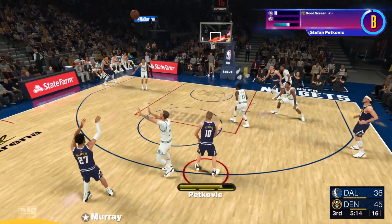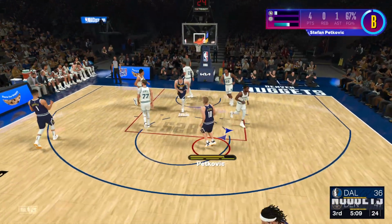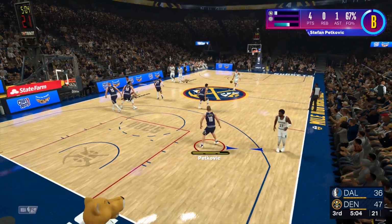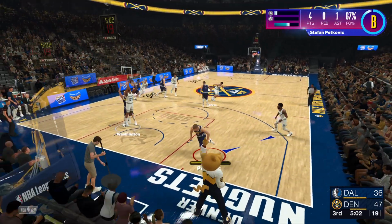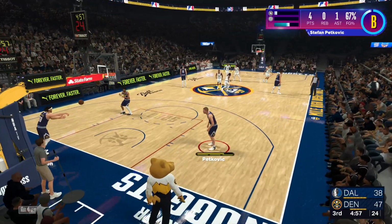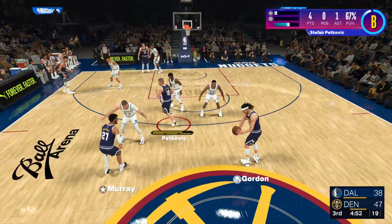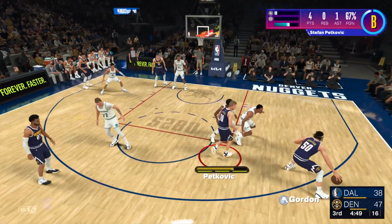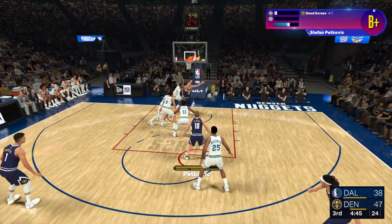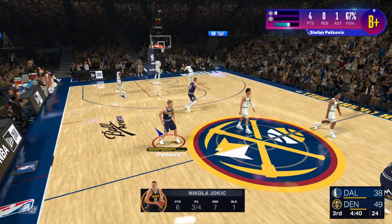From deep three-point land, the Nuggets get it back to 14. Jokic with the bucket. They have been more dominant in this game. That's definitely been a factor in crafting this huge lead. And it's been a well-rounded performance. I mean, strong rebounding has certainly been at the center of it, but it's been good on a number of levels. Murray, the pass to Gordon. From the arc. Tries again. Good! Jokic can indeed take a little contact.